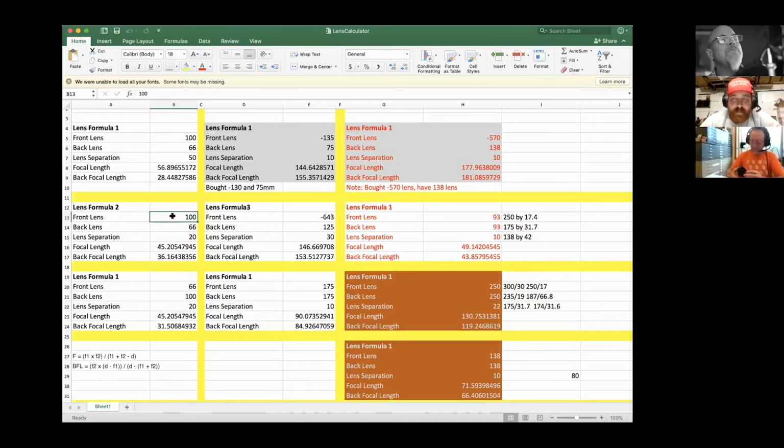So if you had a 100mm front lens and a 66mm back lens, you separated those lenses by 20mm, you would get a 45mm focal length, and the lenses would have to stand off 36mm from the sensor, film, etc. But this is the thing that I've been playing around with, because I had to kind of figure it out. So if I change that 20 to 10, this goes 2mm up, and that goes 3mm down. Here, I'm going to take it back to 20.